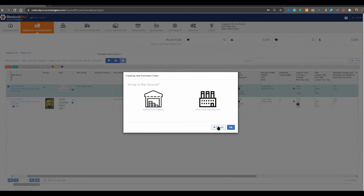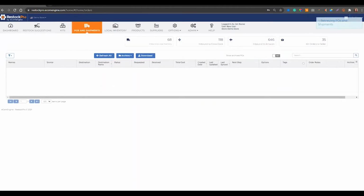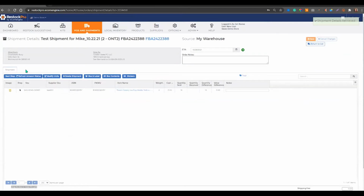Speaking of POs and shipments, let's jump into your POs and shipments page, okay? So once you create POs and shipments, and by the way, you can also create shipments in your local inventory, all the POs and shipments created are tracked here in your POs and shipments page. And you can click the link on your name column. So for example, for this shipment, you already know which warehouse and how many is going to which warehouse in Amazon. If you click this, it's going to pop up a next page that allows you to modify your units, your box and labels, your contents, or box and contents. Let me show that to you.